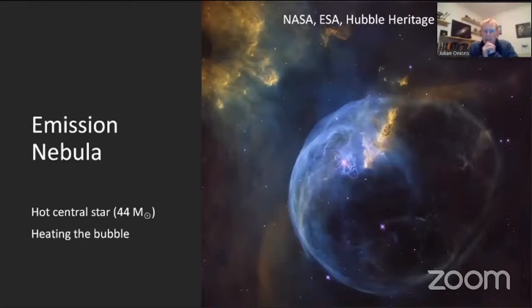So that's kind of why it's shining. It's being lit from within by the star. It's a very hot central star, about 44 times the mass of the sun. And this is what's heating the bubble. Very early on in stars' life, they often give off a lot of ultraviolet radiation. So that very energetic radiation is why you're seeing this lit up very well. It's very good at lighting up, particularly hydrogen. So that's what we see with the emission nebula, which is slightly different to some other nebulas that we can find in the night sky.